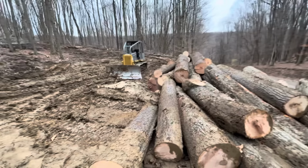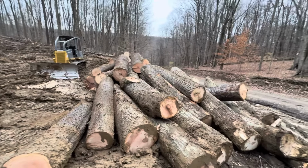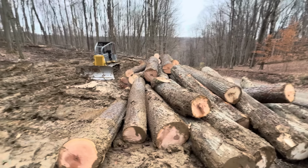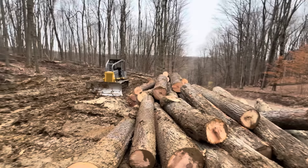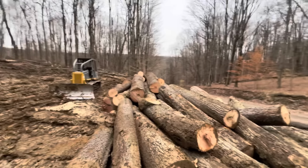Well, that's it for tonight. Me and the dozer named Sue, we got some work done today. Not only did we get all these logs out, but we also had a truckload picked up today as well. So we hammered some logs out, and there's still trees that need to be cut. I bet you there's 8 left now, maybe a couple more. I don't know. Apparently I don't know how to count, because I told you guys 12 this morning.